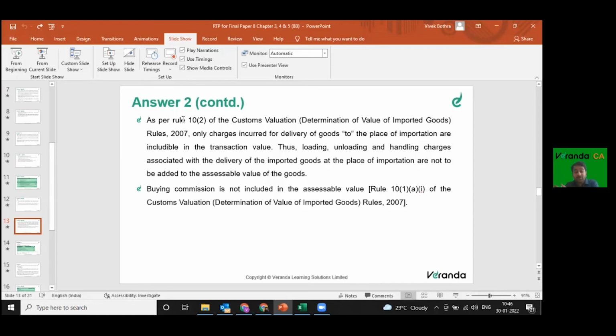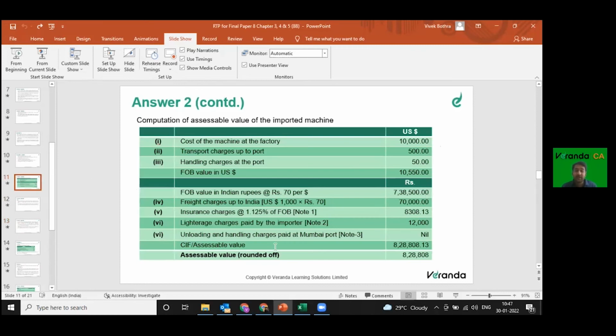We might be storing that goods at the port as well, the CFS area. We did not incur all of those expenses for buying that goods. So we have stored it for 10 days at the customs port and we'll be paying storage charges. That ideally should not be included. Why should I pay customs duty on that? If I've kept it for 1 year, it's illogical that I'll be paying 1 lakh rupees for any kind of storage at the port itself. So any loading, unloading, handling charges in association with that imported goods are not to be included in the assessable value, and that's why loading, unloading, and handling charges are not added in the transaction value.